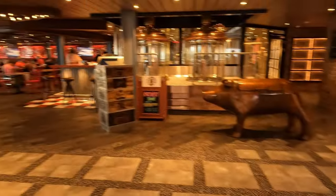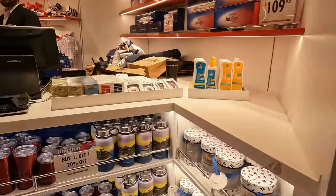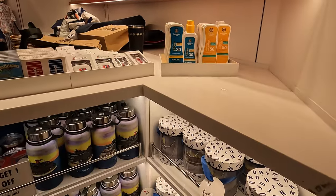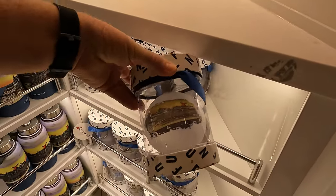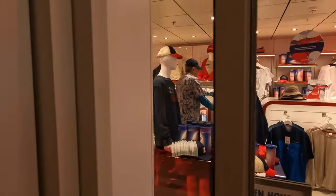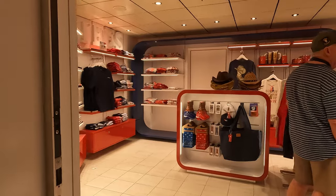How much are Christmas ornaments? Oh, they have playing cards. The Celebration did not carry playing cards. Oh, wow. How much did you say? $20. Okay. That's your Carnival goods, though. Got some Texas stuff, like a hat, and a Carnival handkerchief.